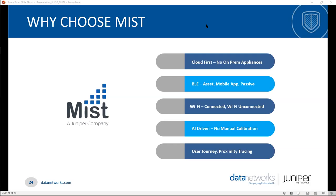Mist is unique because we use unsupervised machine learning in the cloud, so that you never have to do a manual site survey for location services. The access points in the cloud are able to do this all via AI and machine learning, and it's all unsupervised, so you never have to worry about that. And lastly, just make sure you choose something that can give you a user journey and that contact tracing, because otherwise you're not going to be able to reopen successfully.